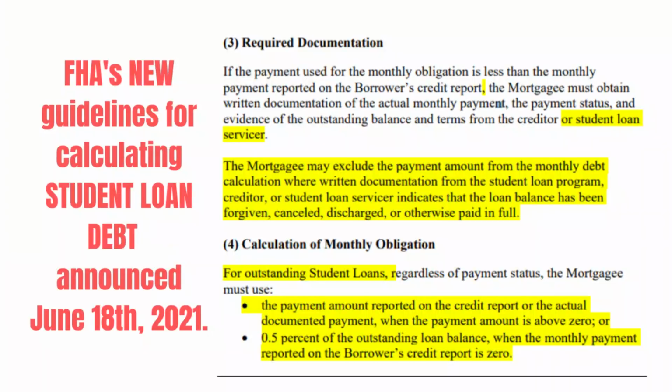Now, the new rule, and this is awesome, this is hot stuff here. The new rule is more in line with conventional programs and will allow us to use the documented monthly payment on the credit report, so whatever number shows on the report we can use, other than zero. We can't go with the goose egg. So that's good news there. So if you have a nice low monthly payment reporting on the credit report, we're good to go.